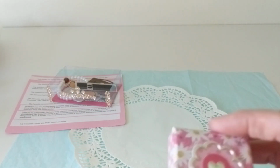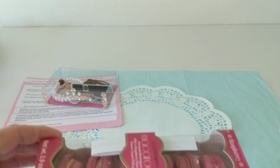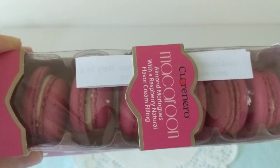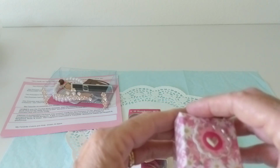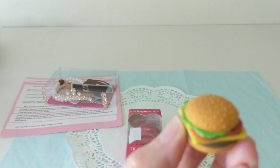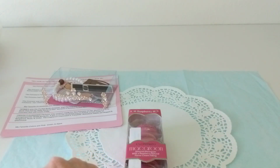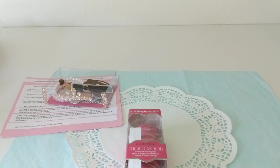Okay, so I see this little box. Remember, let's keep colors in mind as clues, or anything that I'm showing you might mean something. There's a piece of paper on here, so I'm gathering that's a clue, but let's open up this box first and see. It looks to me like a little cheeseburger, so let's see what the clue says. It says a cheeseburger was one of her favorite foods.